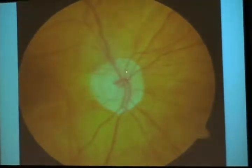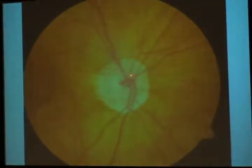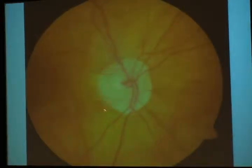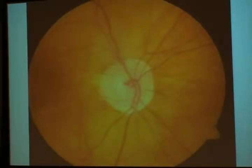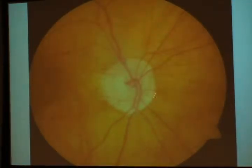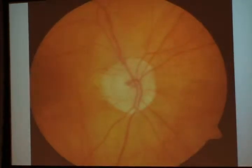A couple more examples. Here's one of the difficult cases. This is a nerve that is pale. You don't see much of a pink rim. Actually, the border of the nerve is here. And this structure surrounding the nerve is not part of the nerve, but it's a similar color. This is called a scleral crescent or peripapillary atrophy, which can be seen in some people. So this is one of the many problems the clinician has. Where does the nerve begin and end? And is that pallor of the nerve due to glaucoma damage or something else?